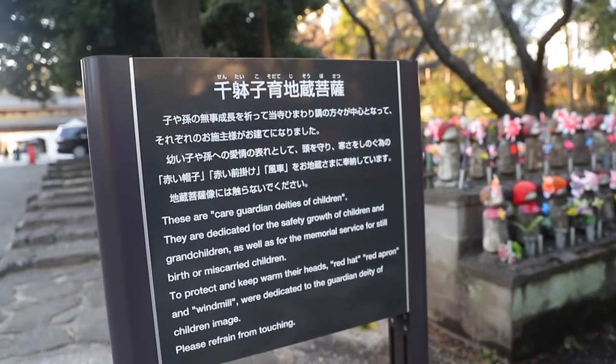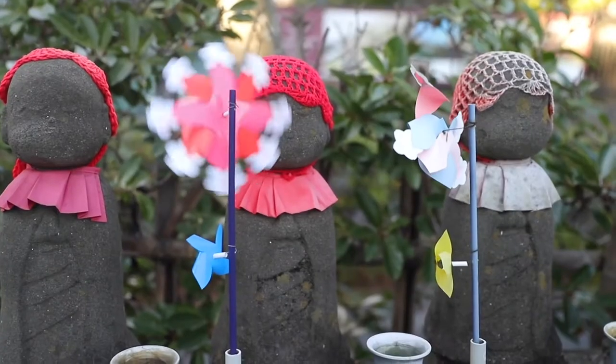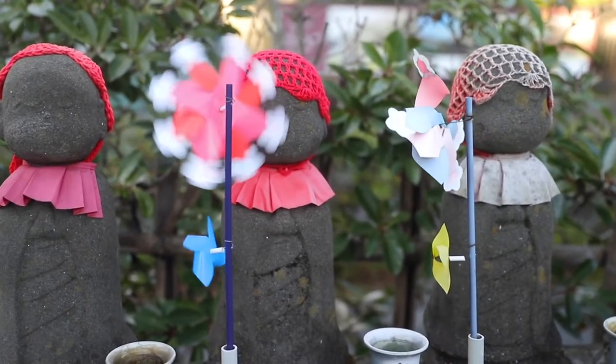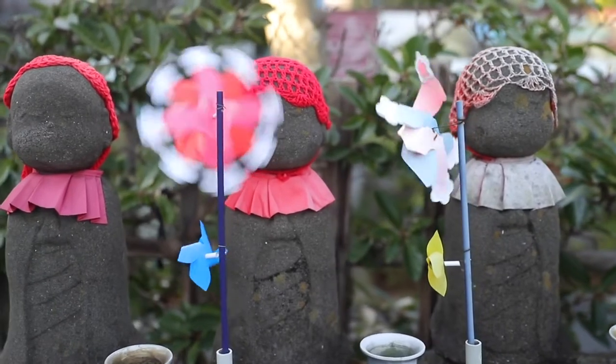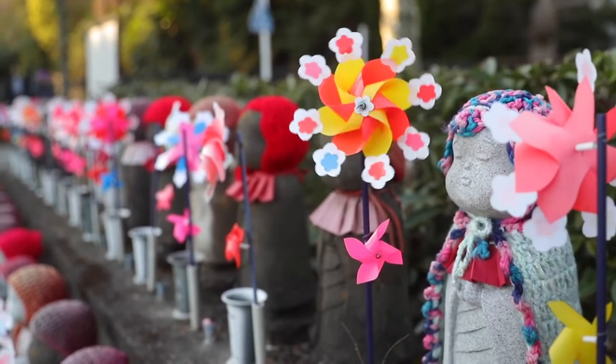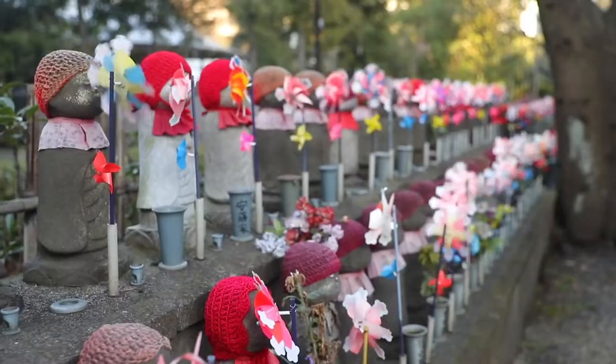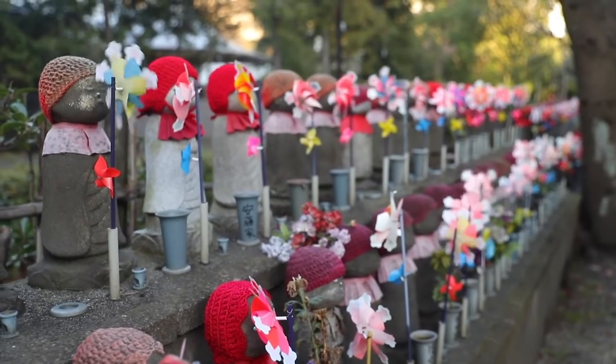The sign here says, "These are guardian deities of children. They're dedicated for the safe growth of children and grandchildren, as well as for the memorial service for stillbirth or miscarried children. To protect and keep warm their heads, red hat, red apron and windmill were dedicated to the guardian deity of children image. Please refrain from touching."